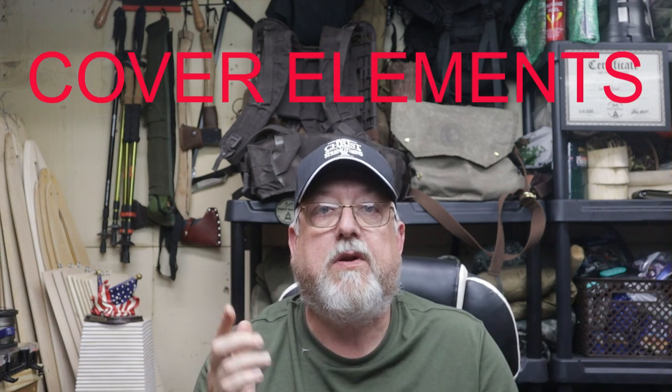Cover elements start with the clothing that you wear, and your clothing should be proper for the season and allow you to maintain your core body temperature by either adding more items if you're getting cold or wet, or by removing items if you're getting too hot. I have a military style poncho on my belt along with an SOL emergency blanket and some tent stakes to build an emergency shelter. I have the One Wind ultralight poncho in my pack that can be used for this purpose as well, and I also have 2 contractor bags in my pack.